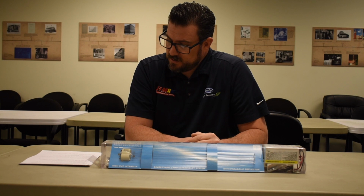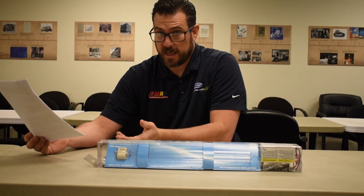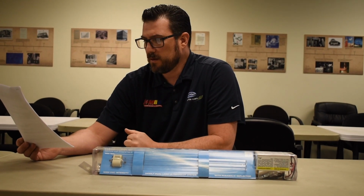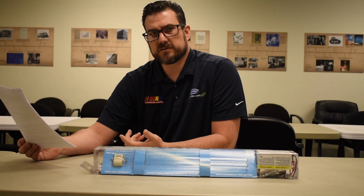So let's get on to the pros and cons. So it is a low ozone product, that's good. It kills mold and bacteria where it's most likely to occur. I mean, the mold and bacteria is most likely to occur on that coil. And it does not require the fan to be operating. So it's going to kill that stuff whether the fan is operating or not.